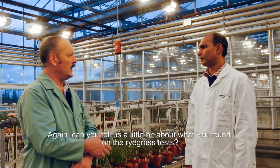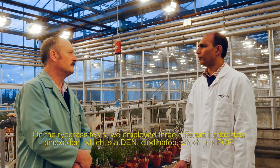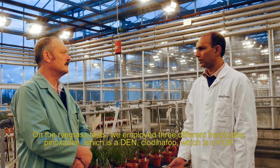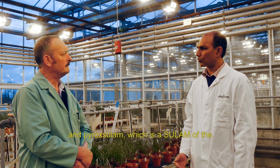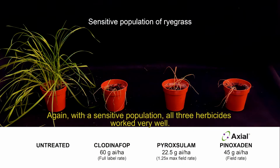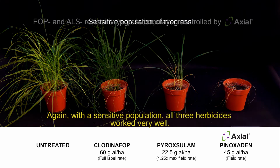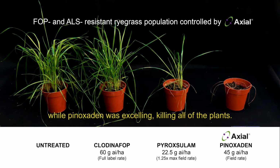Again, can you tell us a little bit about what you found on the ryegrass tests? On the ryegrass test, we employed 3 different herbicides: pinoxaden, which is a DEN, clodinafop, which is a FOP, and pyroxsulam, which is the sulam of the ALS mode of action. Again, with the sensitive population, all 3 herbicides work very well. But with the resistant population, pyroxsulam and clodinafop failed to provide satisfactory control, while pinoxaden was excellent, killing all the plants.